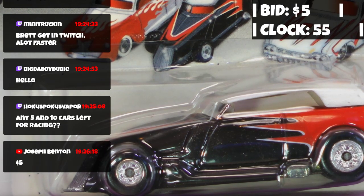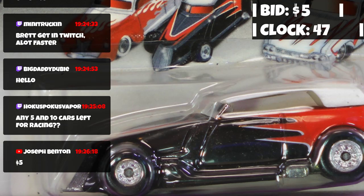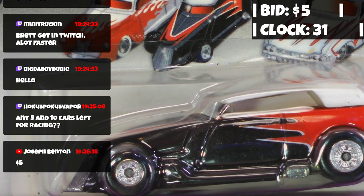Clock starts now. Tick tock, tick tock. Here we go. Five on the bid. Let's go. Jiffy Lube Phaeton, baby. Jiffy Lube Signature Series. Liberty Promotions, baby. Five seconds left. Joseph Benton in the house on the auction. Let's give her chicken dinner. Five on the bid. Goodness gracious. Great balls of fire. Out the door. Tick tock.